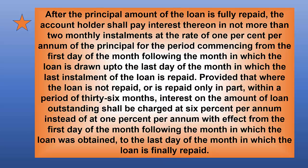After the principal amount of the loan is fully repaid, the account holder shall pay interest thereon in not more than 2 monthly installments at the rate of 1% per annum of the principal for the period commencing from the first day of the month following the month in which the loan is drawn up to the last day of the month in which the last installment of the loan is repaid, provided that where the loan is not repaid or is repaid only in part within a period of 36 months, interest on the amount of loan outstanding shall be charged at 6% per annum instead of at 1% per annum with effect from the first day of the month following the month in which the loan was obtained, to the last day of the month in which the loan is finally repaid.